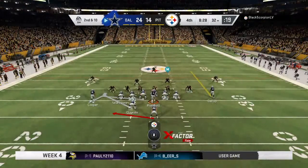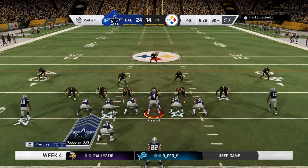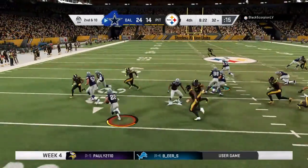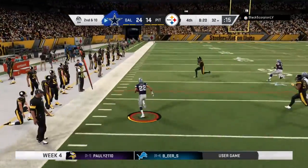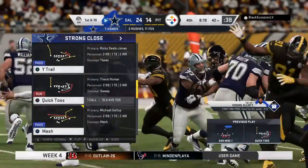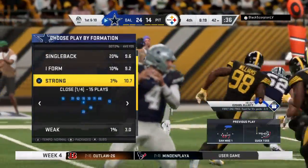So after the run for no gain, here's 2nd and 10. Hey, let's get them holes. Going on the ground with Homer. And past the 40 before he's out of bounds. It's a first down on a gain of 10.